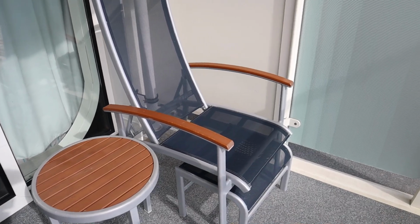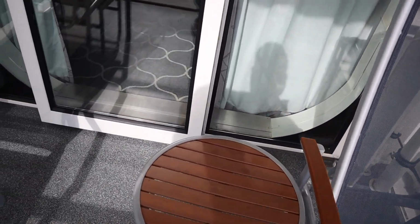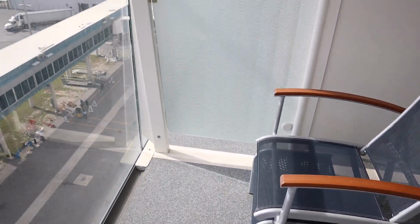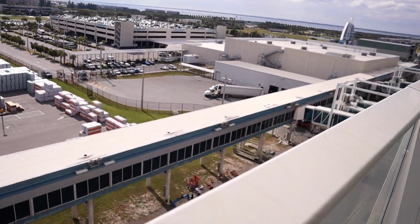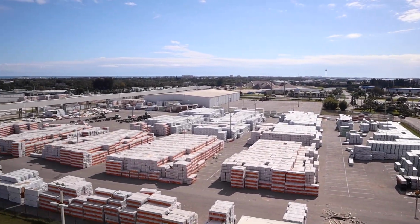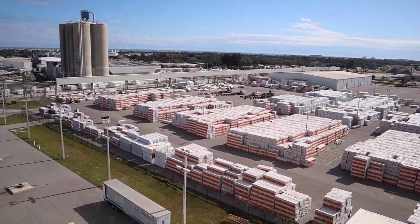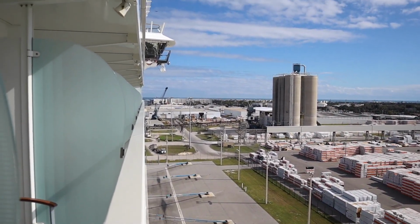Both have little extending footstools, a small little table for your drinks and breakfast, and a nice ledge to look out over. Beautiful, beautiful day today here in Port Canaveral. It's definitely quite warm, but very nice. Lots of sun. Up there you've got the bridge.